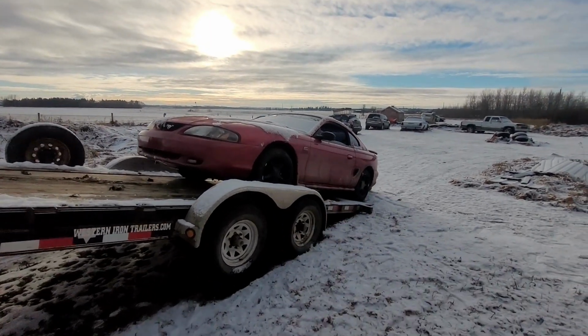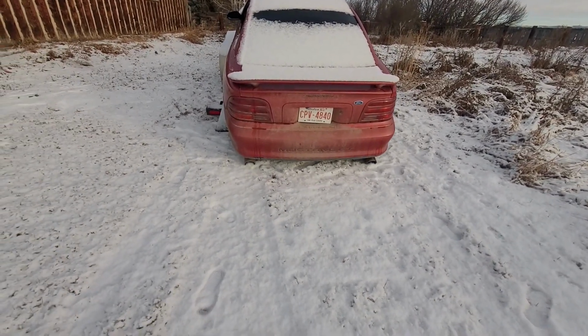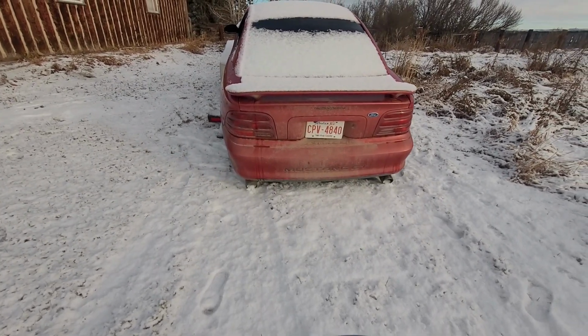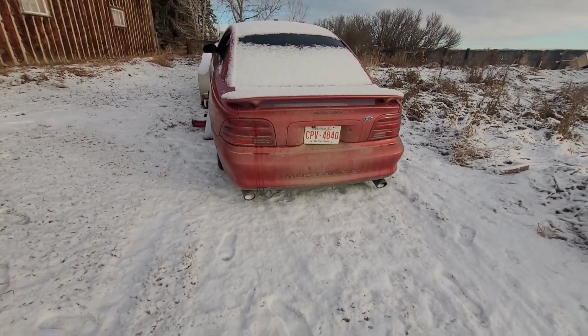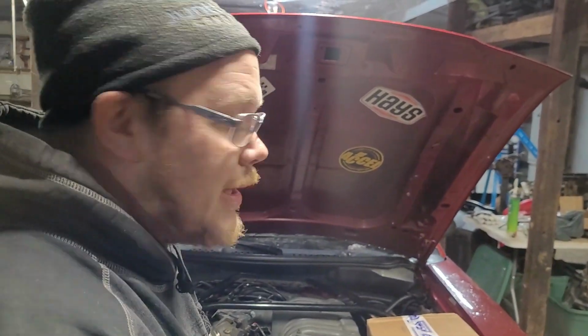Oh, that's getting really close. Let's see how close that gets. Oh no! That's not great. No, we're okay. Everything's fine. That's as close as you could be. You know, this is a dumb place to stand. Successfully got the car into the barn.